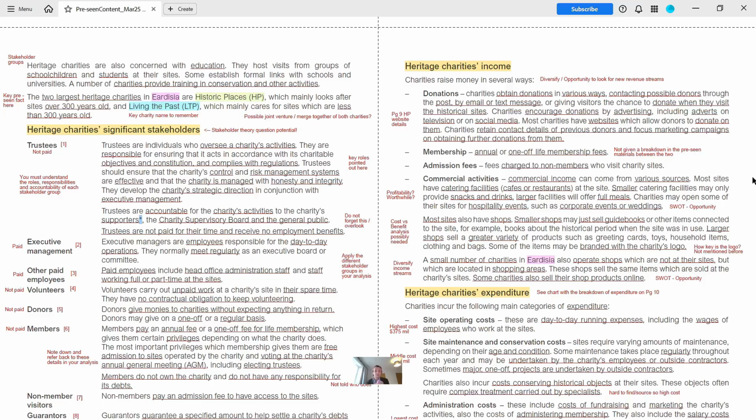But about finding new ways to obtain donations, what they're getting at there is that if they go through someone who's already a donor, they're more likely to respond via post, email and text, or maybe even recommend a friend or a family member to sign up themselves. So charities encourage donations by advertising, adverts, television, social media. They also have their websites, where people can donate as well. And charities retain contact details of previous donors and focus marketing campaigns on obtaining further donations from them.